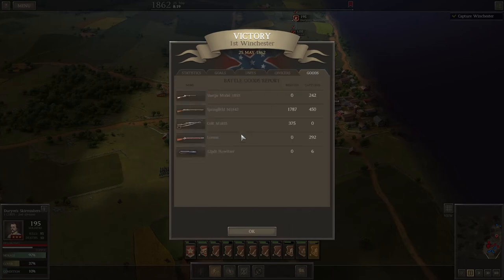Manuel Scott was wounded. We got about a brigade's worth of Springfields back. We did receive some more of our Colts. We captured some Lorenz. 6 more 12-pound howitzers, so I think we captured 10 at Shiloh, so I think we might have a free brigade's worth of howitzers.